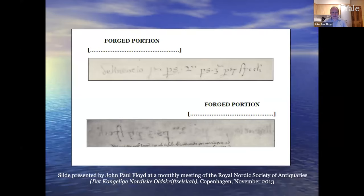Now, this slide is from a presentation that I gave in Denmark in November 2013. And this is purely from looking at Perez Pastor's description, looking at the inscription and realizing that it makes sense if you get rid of the first half, and then comparing it with, actually it's from the Yale University book, which shows on the map itself how the inscription has only half come through, if you like. So I concluded on the basis of that that half of the inscription was a forgery.